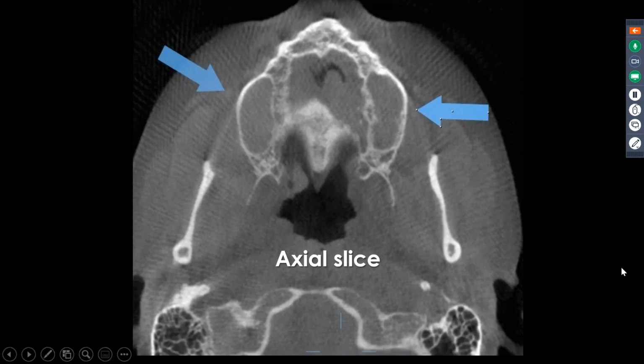So the first image that I brought up is an axial slice. It actually happens to be going sort of midway through the condylar head. You can see the right condyle over here, the left over here. Cone beams, as I told everybody last week, they don't come with arrows, okay?